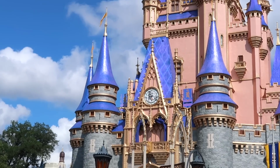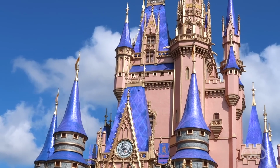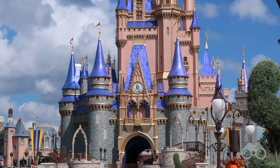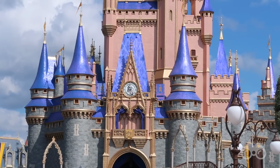Maybe they'll put some characters on it. They really can't do a whole lot without interfering with the projections that go on the castle at night. So we're probably just going to be talking about some ribbon on the turrets, things like that. But it should be noted, this is not exactly what the castle is going to look like when the 50th anniversary actually begins. It is going to look a little bit more celebratory, a little bit more regal. And also, of course, Disney's doing that so they can sell lots and lots of merchandise.